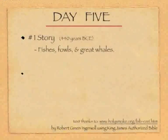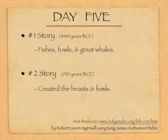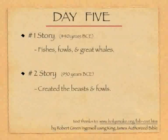First story, the fishes, the fowls, and the great whales are made. In the second story, he created the beasts and the fowls. Well, at least both of them agree on the fowl. I don't see any fishes or great whales on day five, but we got that pretty close. At least the fowls are there.